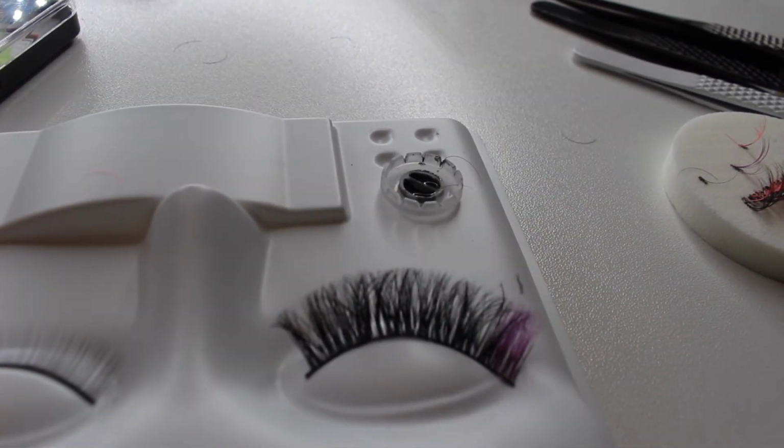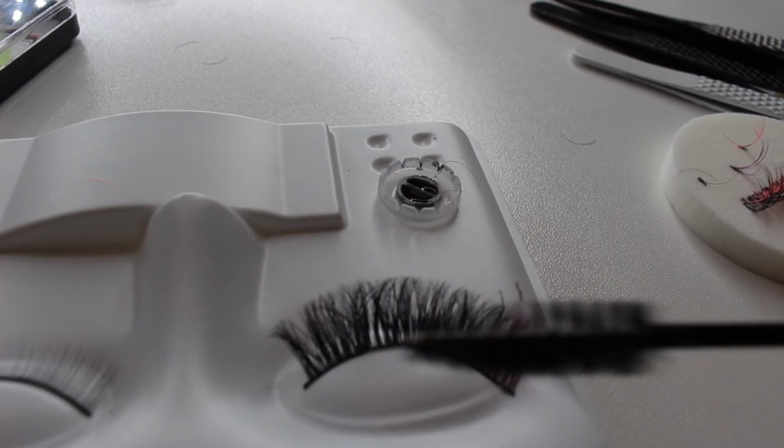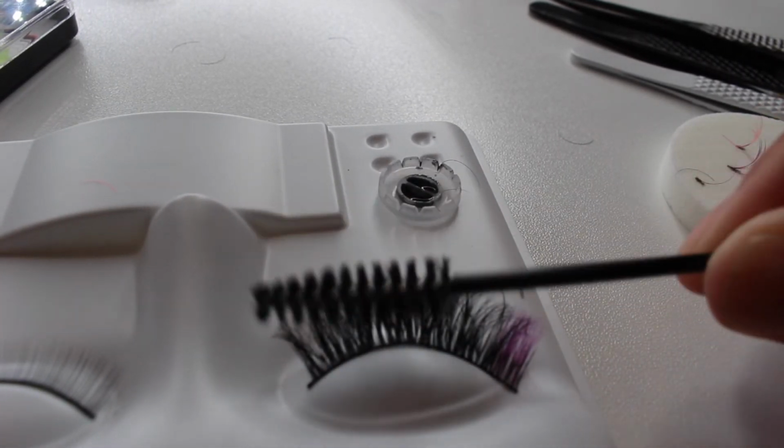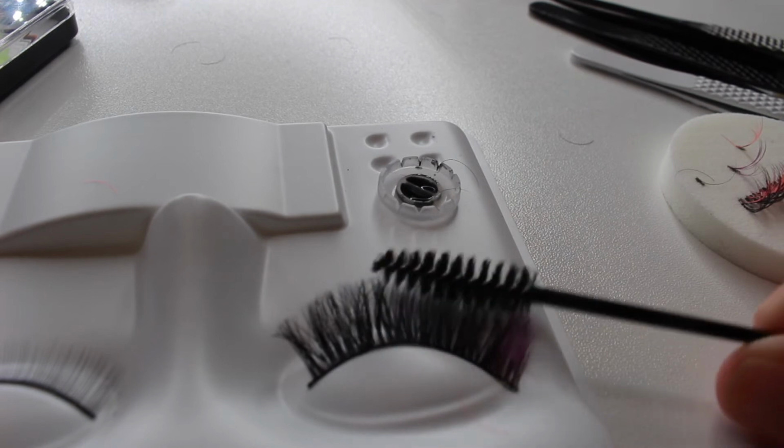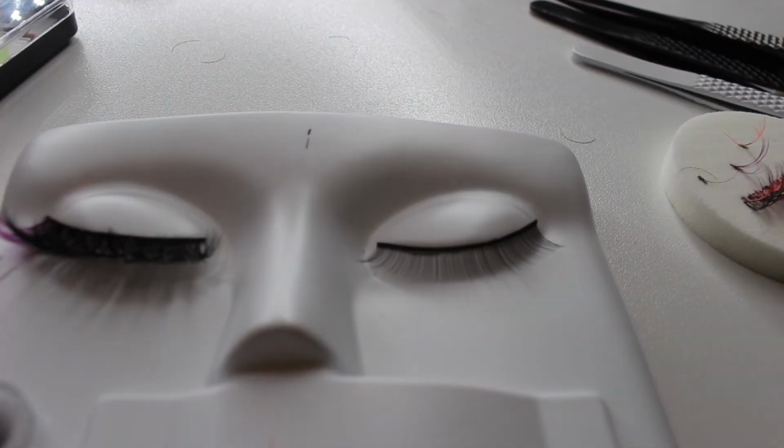So look, this is with the easy fans. See, it understood the assignment. You see that? So that was with the CC curl. So you see it gave you a nice curl. And then we added some purple for the girls that like the color. You see?